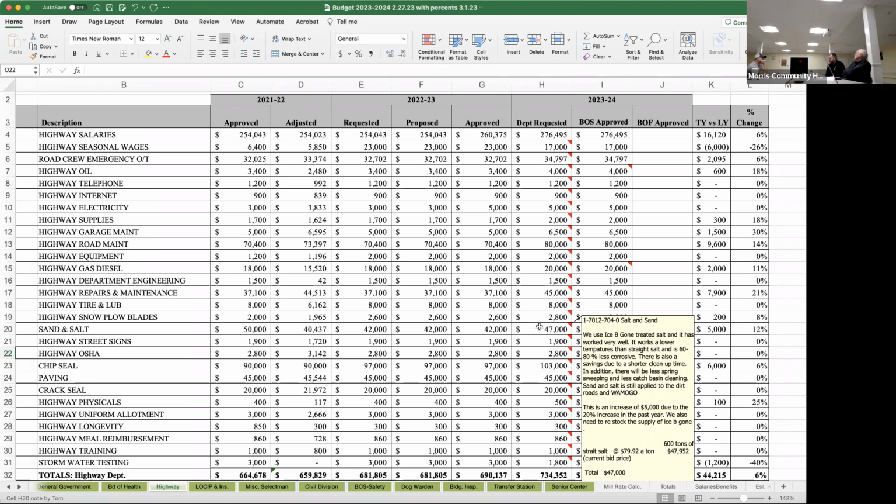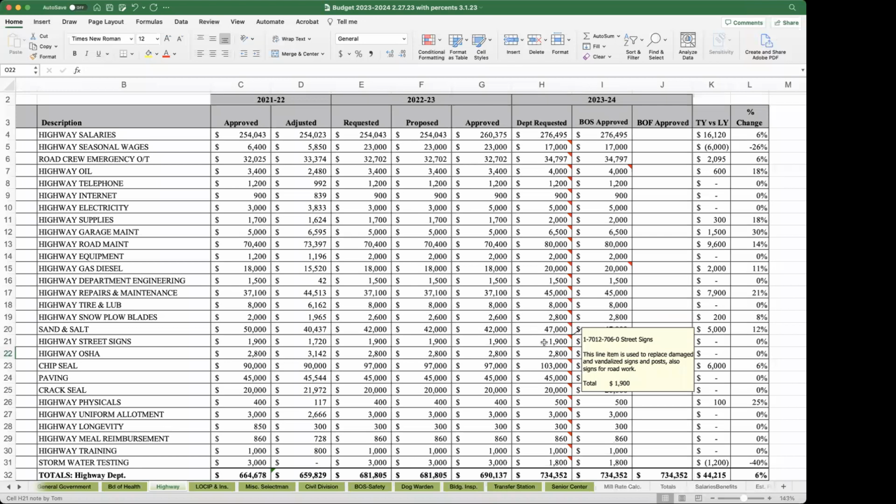It's called Ice Be Gone. It's got a sugar base mixed with mag chloride. It's supposed to be less corrosive, they say. The guy that actually sold it to us had a little bottle of it. He took a sip of it. So he's like, this is safe. I don't know if I would have drank it myself, but. I haven't seen him in a long time. Right, that's because he's gone, he dropped dead.